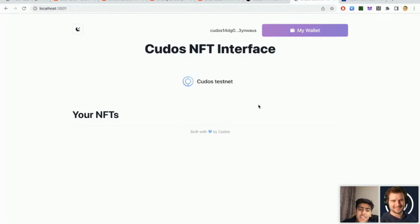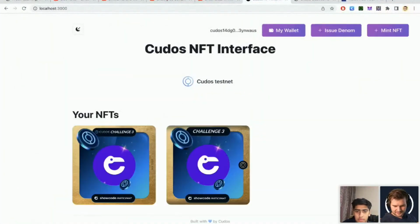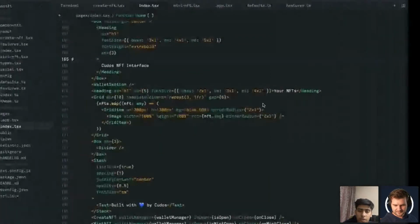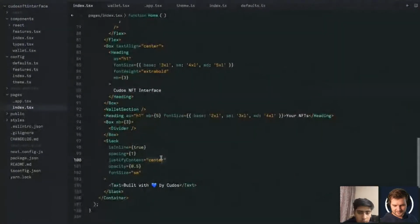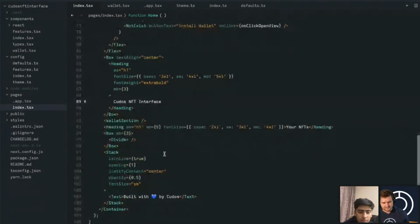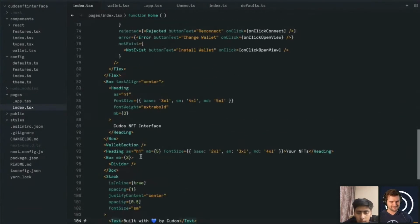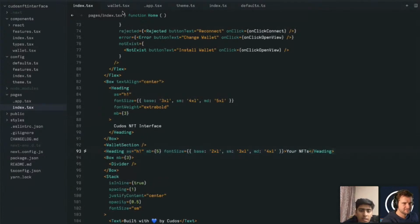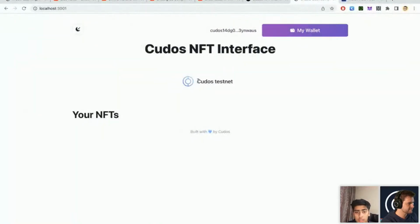Yeah, thank you. So I haven't really done much right now. I just changed the UI to look more like the initial one. So all I've done right now is a few UI changes. This is actually the code. I changed the heading here, Kudos NFT interface. I changed the text here to built with love by Kudos. I just added a new heading, your NFTs, here. And in the wallet section, I removed the grid item that was here, so we only see the Kudos testnet.